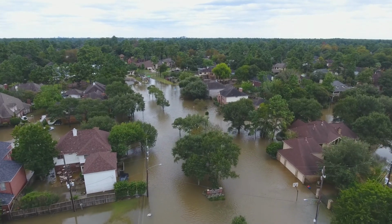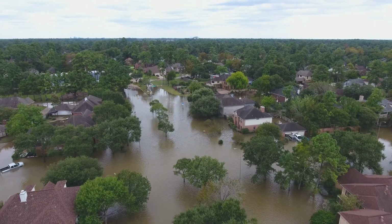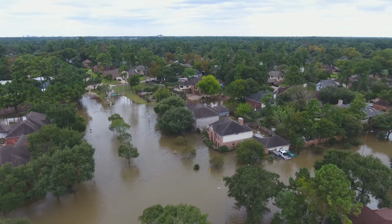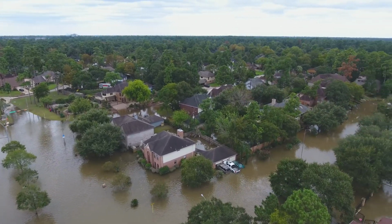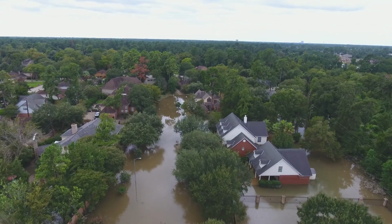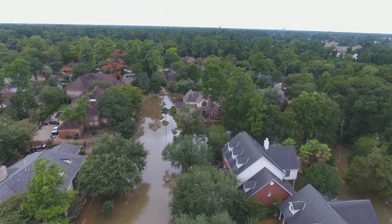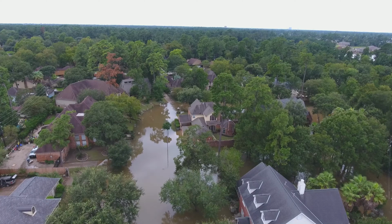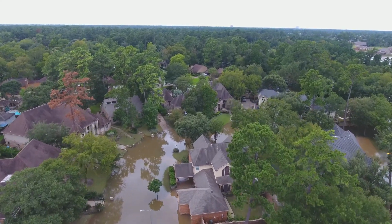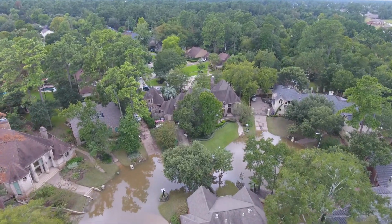You'll see places where they tried to park cars up higher, and to no avail. They're still covered. Some of these homes were covered up to the second story. Some of them clear up to the roof line. So some of these homes are going to be completely gutted. Insulation, ceilings, walls, everything. And we'll get some pictures and footage of that as we start working on that. I didn't do much of that photography today, but we'll have plenty of chances to take pictures of that.